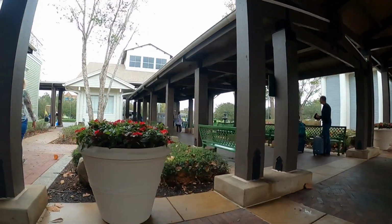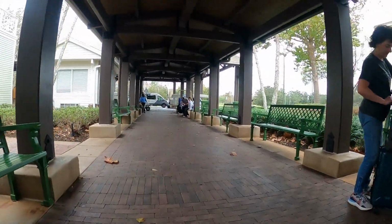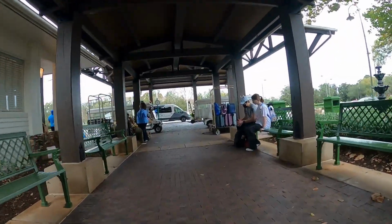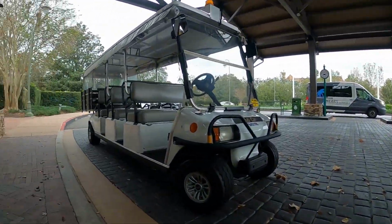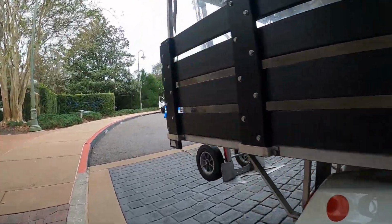This is where you get all the luggage from. There's little scooters to drive you around and to give you luggage. Me and my mom were going to do this to get to our hotel room. You don't want to walk in there? Yeah, I want to walk in too.